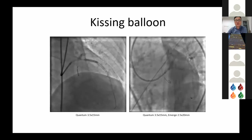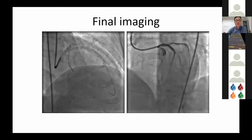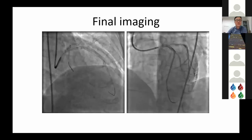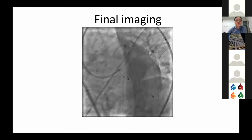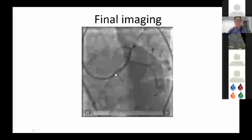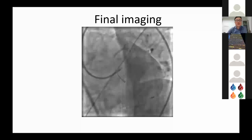And we do the kissing balloon, as you see, using a 3.5 quantum for the LAD and a 2.5 balloon for the circ. And here is the final imaging. It's not bad. I think the stent is fully expanded. And also from the spider view, I think the ostial circ is getting better.